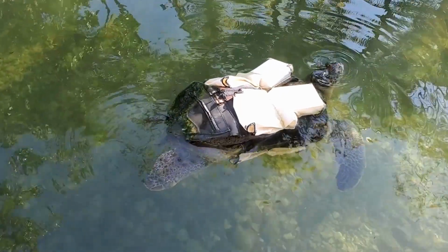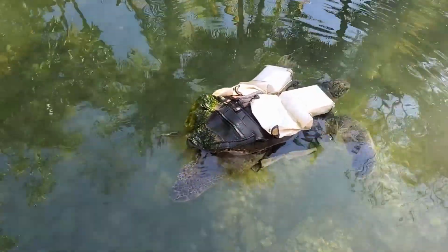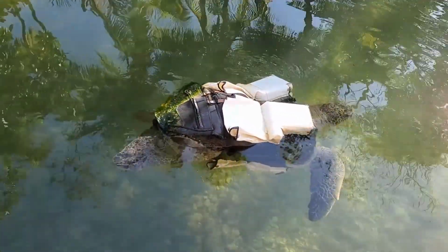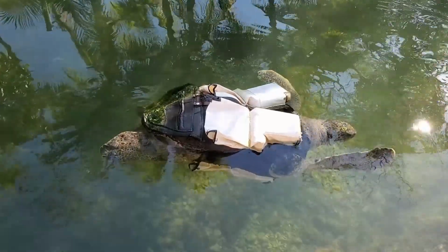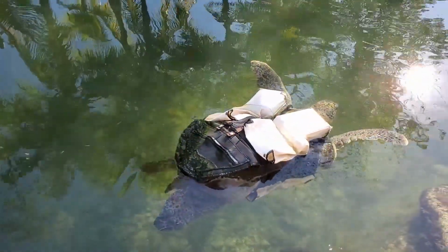They actually had a turtle there that someone had broken his shell off. And so they had a little vest on him so that he could still move around. A little handicapped turtle. So he can't go down.